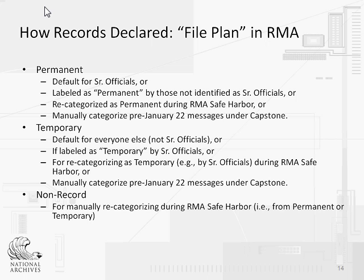And also, if someone decides that their records are permanent after they're captured and they're by default captured as temporary, a person can recategorize their records as permanent in the RMA during a specific period of time, which we call safe harbor. Again, people can manually categorize pre-effective date messages as permanent under Capstone using that permanent folder in the file plan. The same thing applies for temporary, except that it's the default for everybody else.